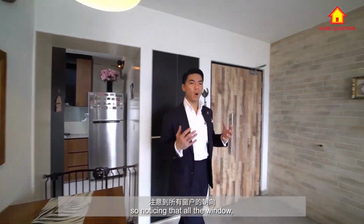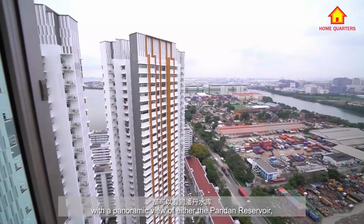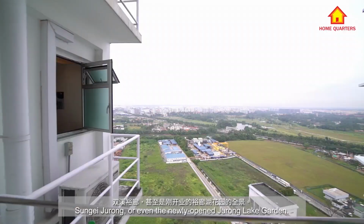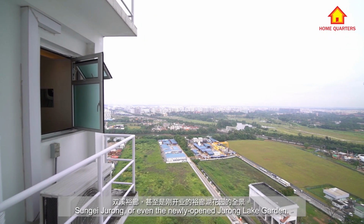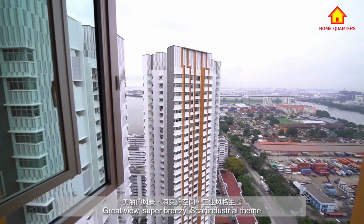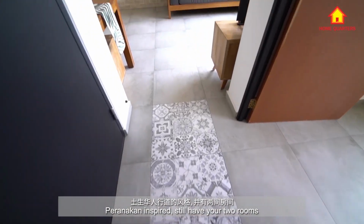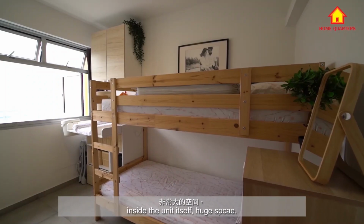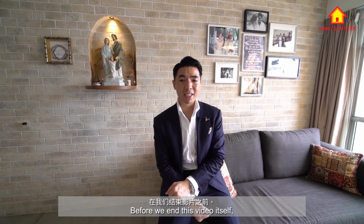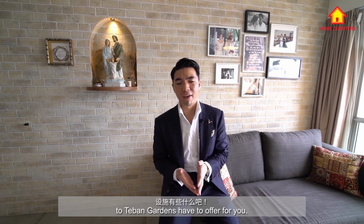Noticing that all the windows, all the facings of this unit come with a panoramic view of either the Pandan Reservoir, Sungei Jurong, or even the newly opened Jurong Lake Garden. Right, in summary, if, let's say, you are looking for a super high floor unit, great view, super breezy, Scandi-industrial theme, Peranakan inspired, still have your 2 rooms inside the unit itself, huge space, what are you waiting for? Before we end this video itself, let's check out what other amenities Teban Garden has to offer for you.